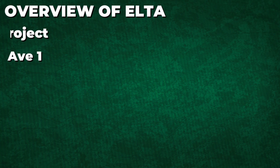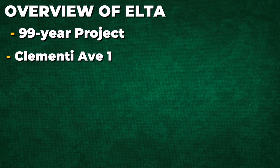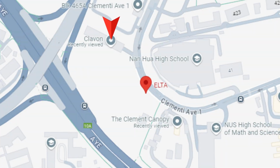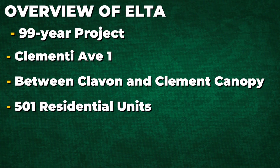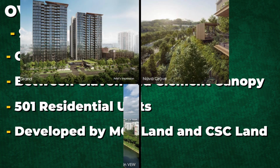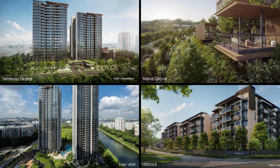So before we begin, let's do a very quick overview of Elta. So what is Elta? Elta is a 99-year project launching in Clementi Avenue 1. The location is pretty strategic. It is located right in between Claremont and Clement Canopy, 2 other mega projects in the Clementi area. There is a total of 501 residential units. It's developed by MCL Land and CSC Land, and these are the developers behind the hugely successful Tembusu Grand, Navagrove, Twinview, just to name a few. So now let's dive into the project review using the 7-step P.I.C method.